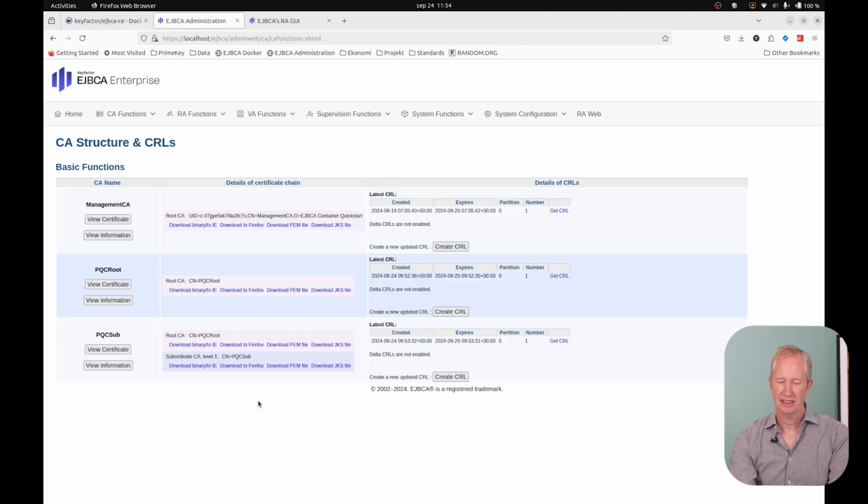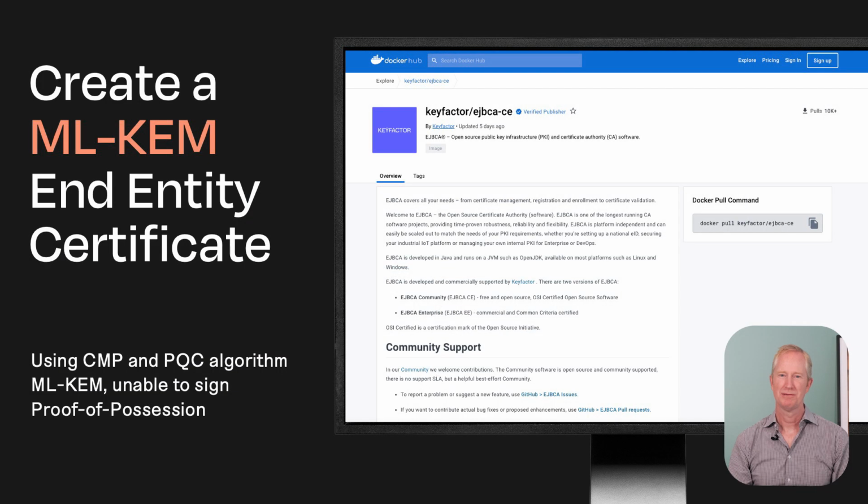So that's how easy it is to create a hybrid PKI with MLDSA or with ECDSA and MLDSA. And of course, there are other algorithms that you can select. Now, with our hybrid PKI created, we can move on to create an ML-KEM end entity certificate. And this we will do using CMP, or Certificate Management Protocol, that we talked about earlier, and ML-KEM, which interestingly enough is unable to create a classic proof of possession.